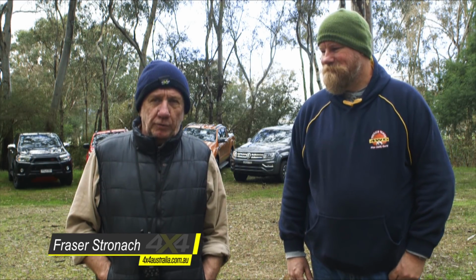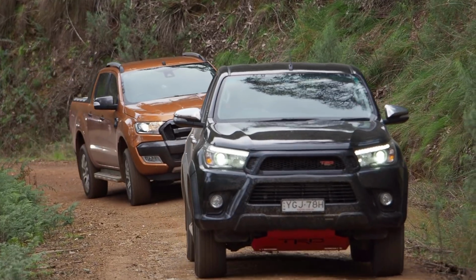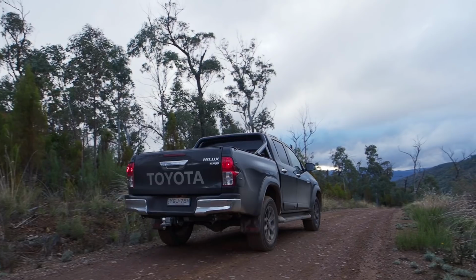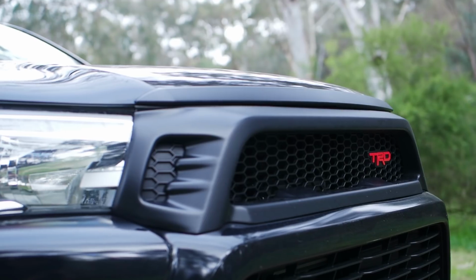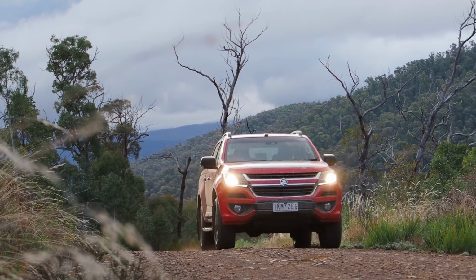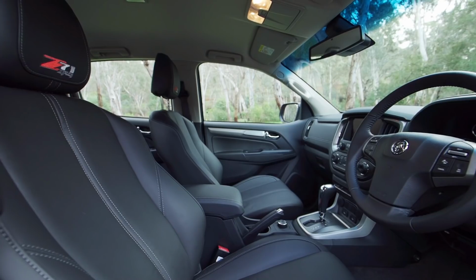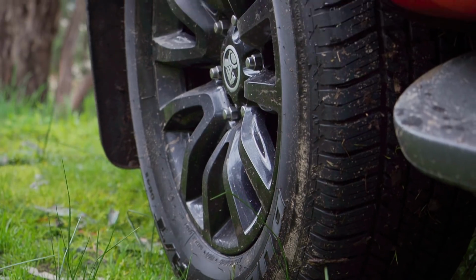Well, the first one I've got here is the Hilux TRD. Now TRD stands for Toyota Racing Development. Unfortunately there's no racing parts on this car, but there are a lot of styling parts and other equipment. It's got leather, tow bar standard, wheel arch flares, different grille, soft tonneau. Next one across is the Holden Z71. Most distinctive thing about this is the aerodynamic cabin extension. You've got black bonnet panels, leather inside, different wheels and tyres.